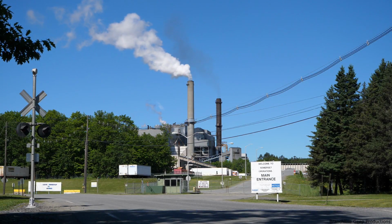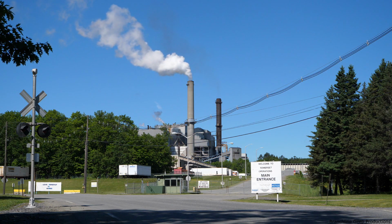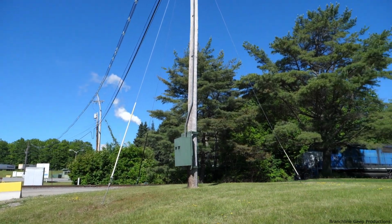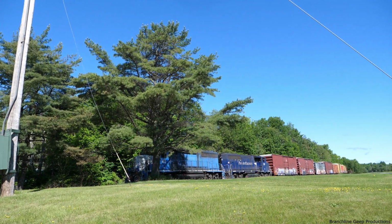It is June 6, 2022 at Sappi Somerset Paper Mill in Skowhegan, Maine. This is the only industry on the 9-mile Hinckley Branch, which connects with the freight main line at Fairfield, Maine.